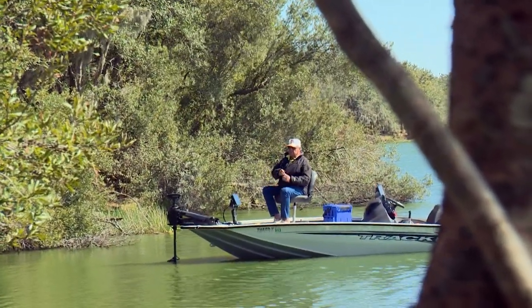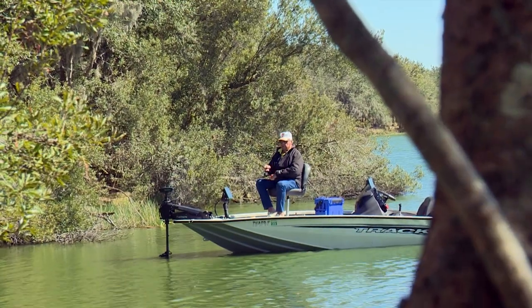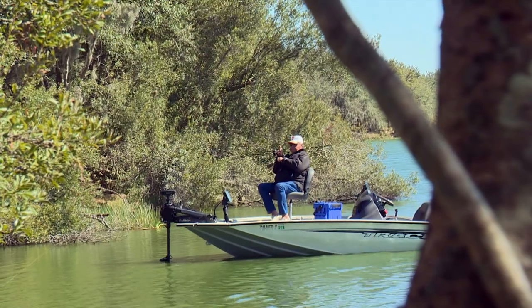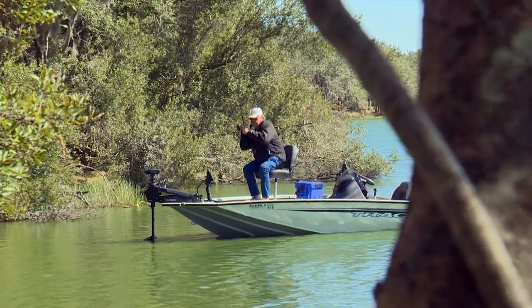So don't turn the handle. Let him just pull the line. Let him strip. If you want to slow him down, just take your index finger and put a little pressure on the side of the spool, or reach up and increase your drag. But don't turn the handle, because you're putting twist in your line if you do that.